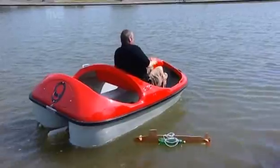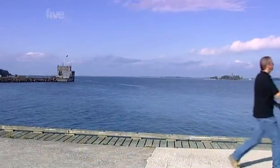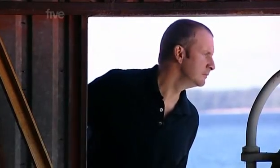Come on, number one! Oh, that's me! I've come to the Upinniemi Naval Base in Finland to see just such a modern warship for myself. If I could only find her.